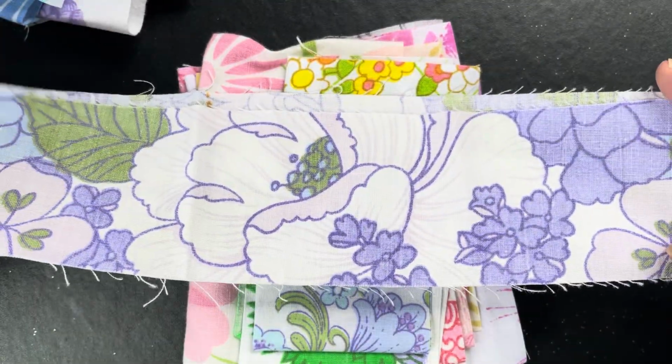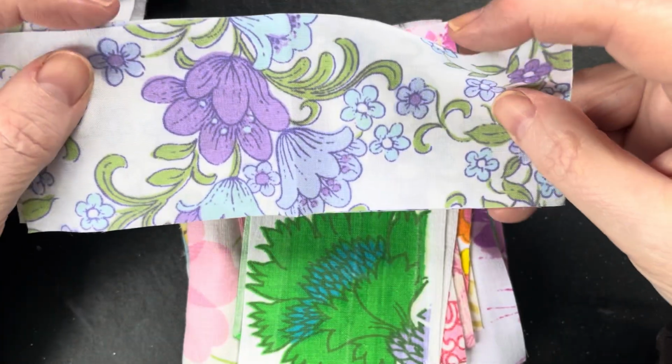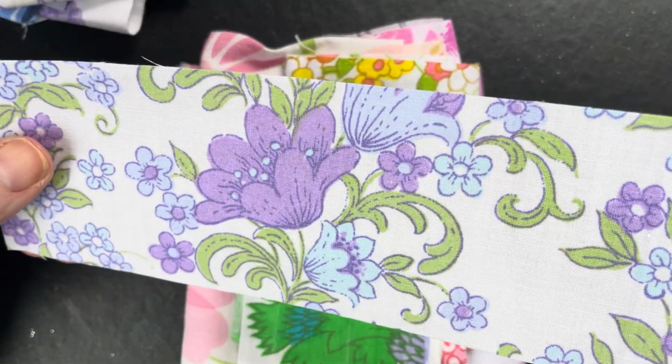So that's a lovely long piece. As I'm going further down, I was saying, oh, it's getting slightly bigger, but then there's this one which seems a little bit smaller than the last one. Oh, that's very sweet.